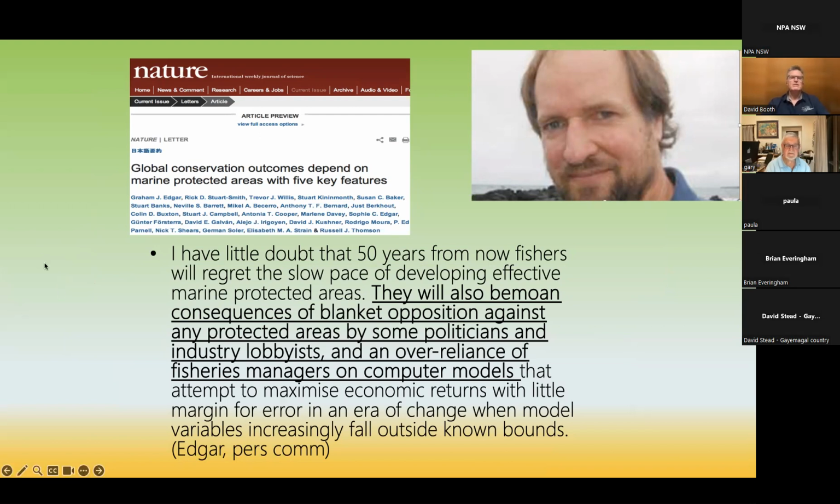And pretty much, in his email to me, we had a good discussion back and forth, and he said that fishers, he felt, will bemoan the consequences of blanket opposition against any protected areas by some politicians and themselves, I suppose, and an over-reliance of fisheries management on computer models. That sounds like what we all think, I think. And that they really should be getting behind marine parks for sustainable fishing.